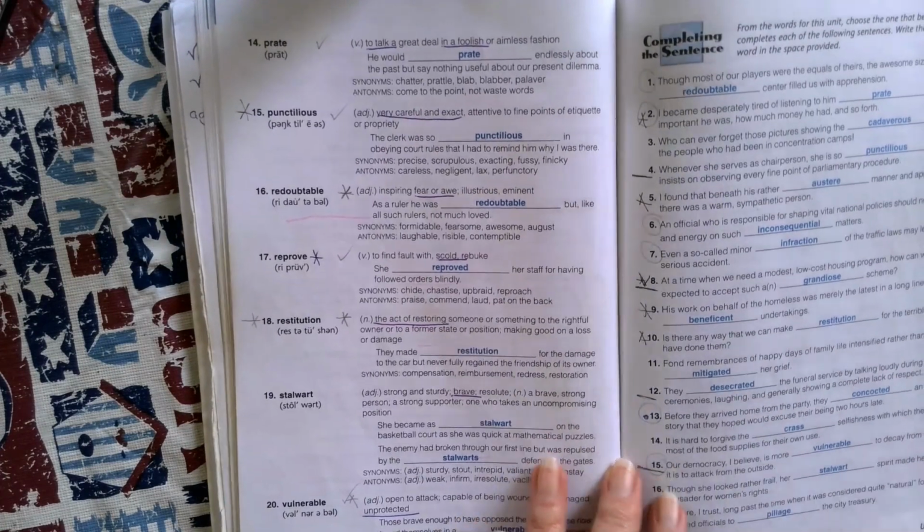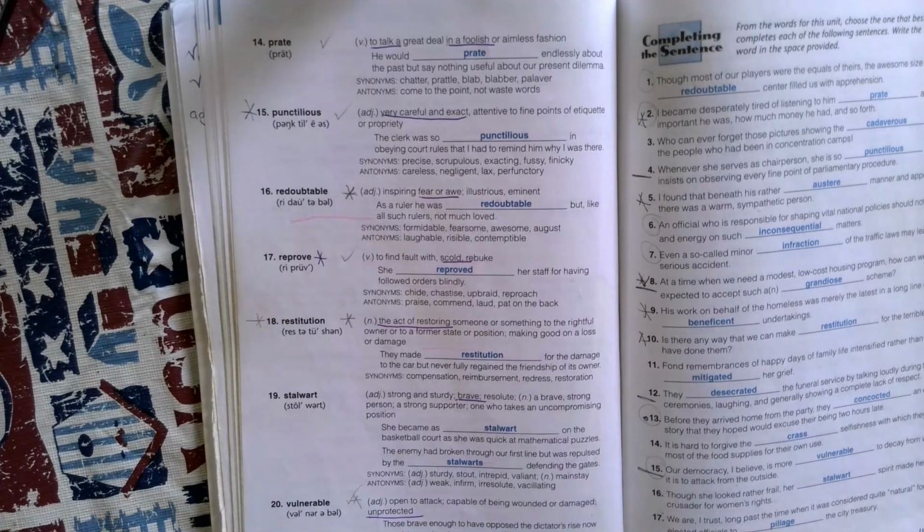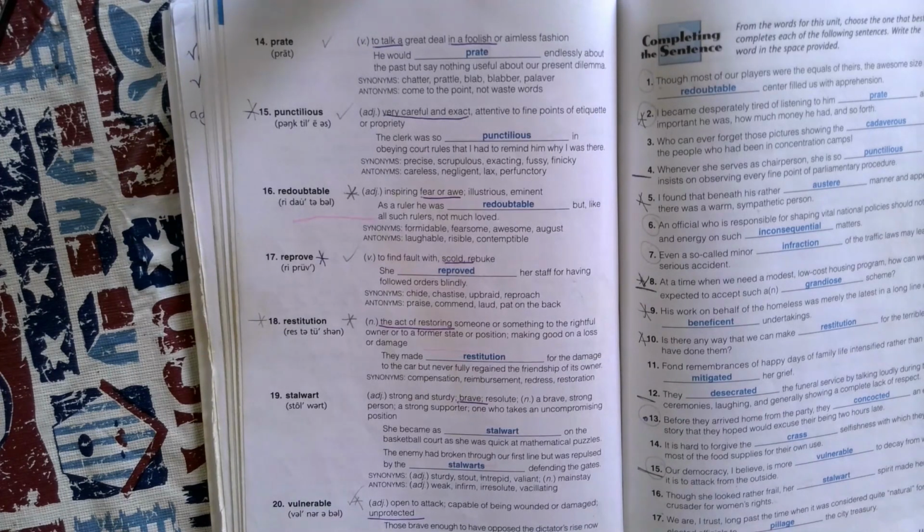It's kind of like the noun form of drivel. So the girls prated on and on about what they were going to wear to the dance. Like it's just, kind of silliness.